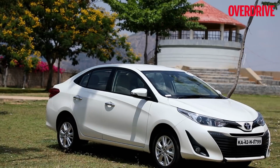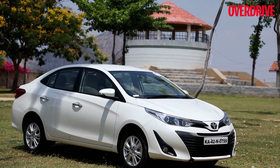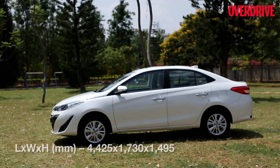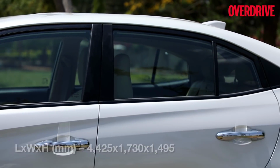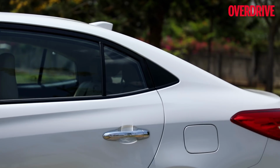The side profile gets two sharp creases which lend it a sporty character. Unlike many sedans that are planned alongside a hatchback variant, the Yaris has a more balanced three-box design and the tail doesn't look like an afterthought.